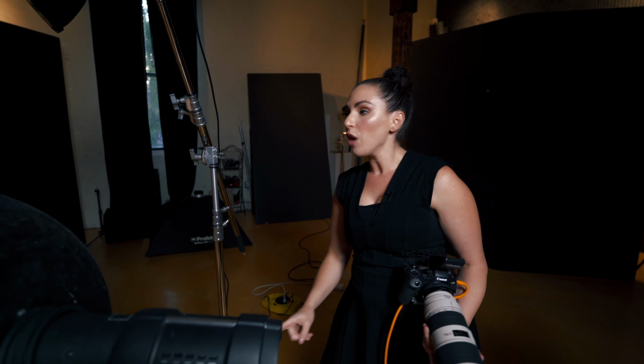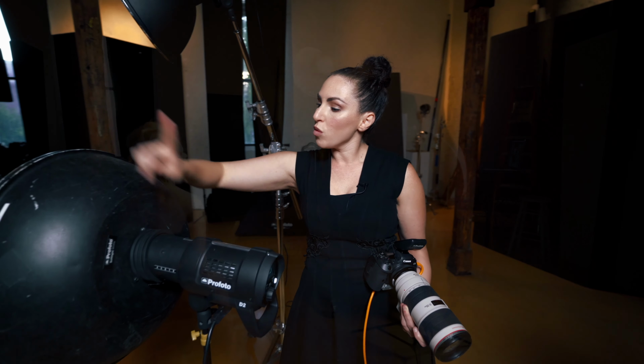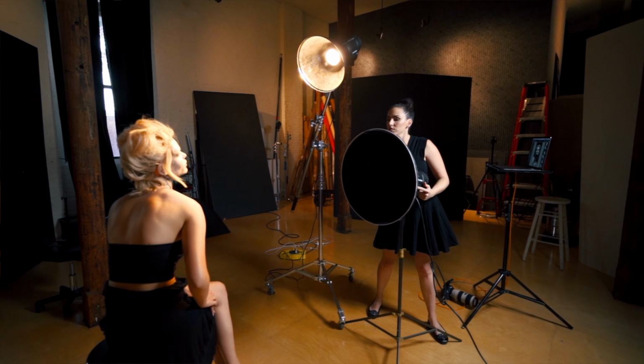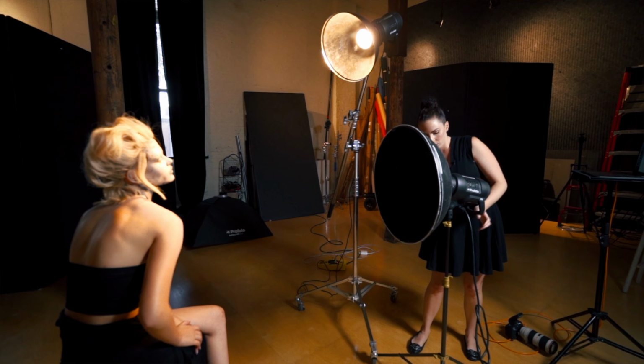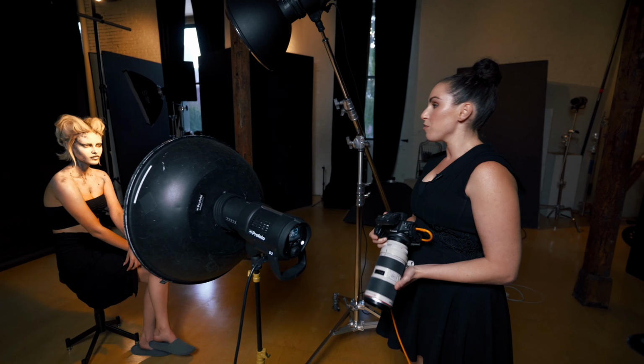I liked that, however, when I raised that light up, it put a lot of shadows underneath her neck, and I didn't want to lose all of the detail that Yvonne had painted in there. So to bring that detail back, I've added my second light, which is a beauty dish with a grid. This is solely used to fill in the shadows just a little bit so I don't lose all of that shadow detail. And now it's all about capturing the right angles.